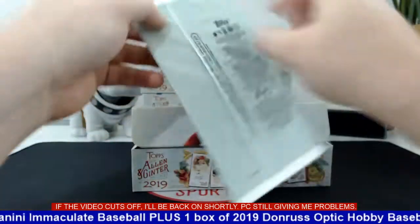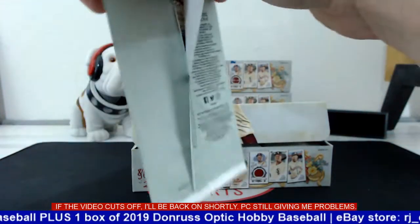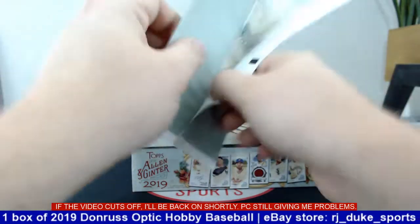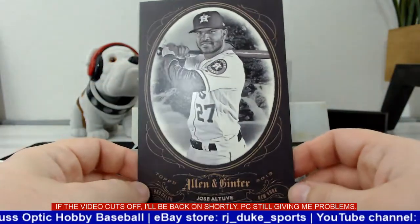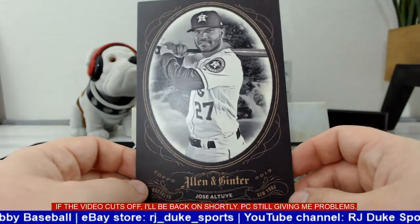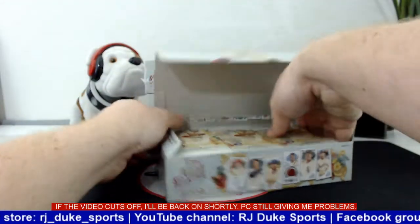First box topper. First card of the night. Where is it going? First card of the night is going to go to the Houston Astros. Traveling a little south from where I am here in the Dallas-Fort Worth area. It's Jose Altuve. Box topper number one going Houston way. All right, let's get these packs.